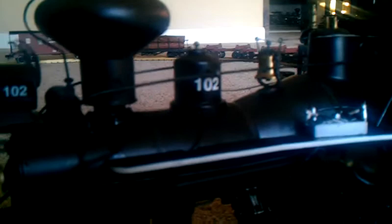I can't say enough good things about this locomotive. It only takes me 5 minutes just to oil this thing. There are not a lot of moving parts. It's really easy to maintain. She's a really sweet locomotive to operate. I mean, this locomotive is really awesome.